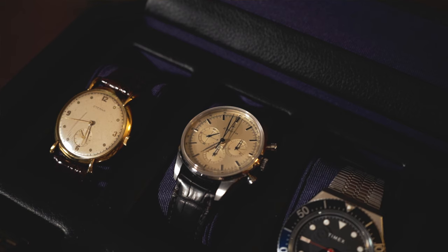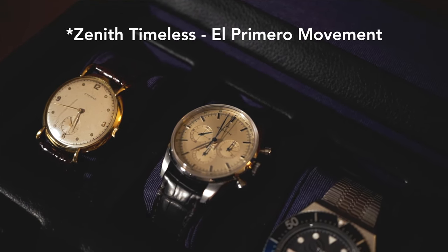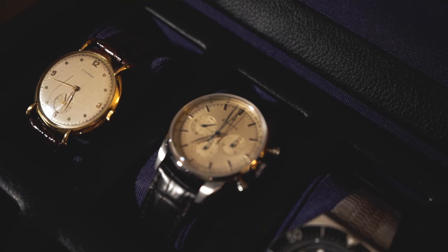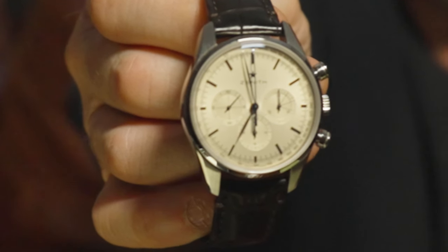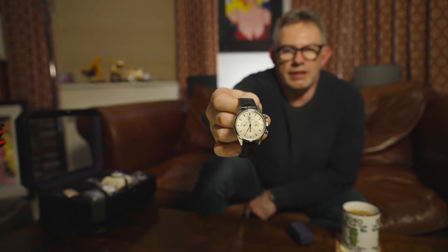Now, this was an impetuous purchase. Probably if I could get out of this watch and sell it, I probably would. It's a very beautiful watch, very dainty, and it's the Timeless model with the El Primero movement, and it's got the 4061 El Primero movement with a 50-hour power reserve. The reason why I say it was a very impetuous purchase is because in general, I don't buy dress watches, and this is a dress watch.